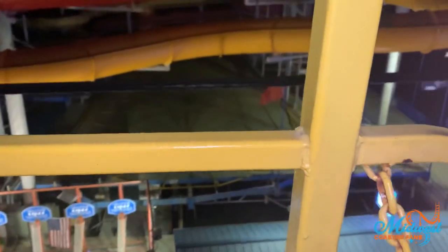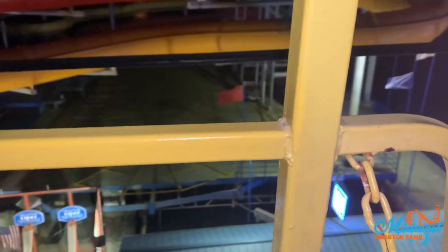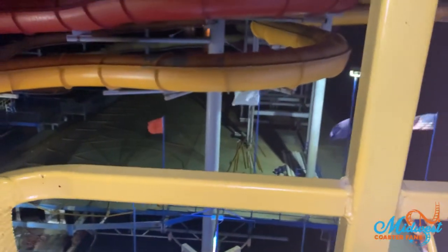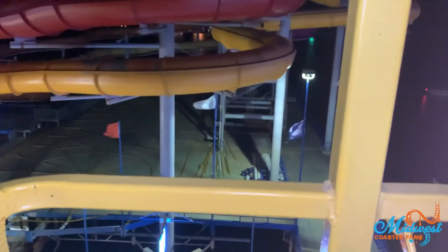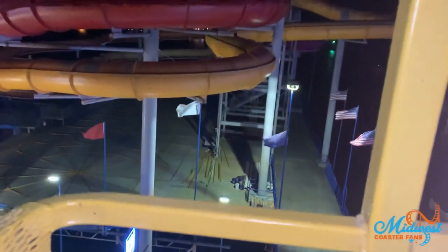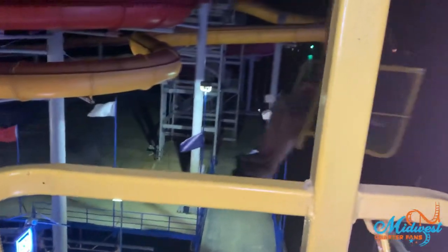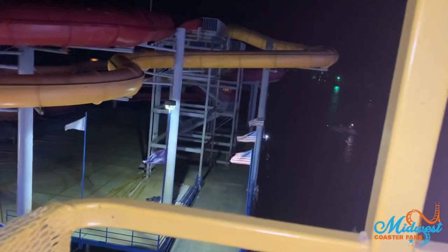Looks like they could be putting a new coaster in the area, because that base is new. The concrete has been there, but the steel supports, the orange stuff, looks to be brand new, or released new in the area, so it could be bringing back a Galaxi type coaster in that spot from what it looks like. If so, that'd be nice.